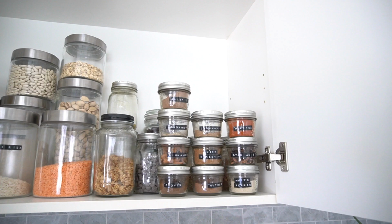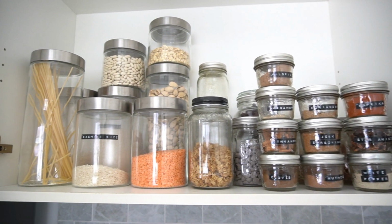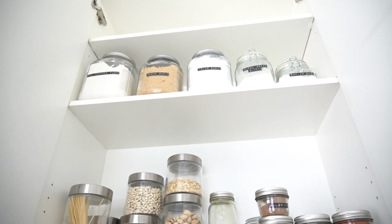I try to keep the kitchen cabinets fairly well organized. Here's most of my dry goods like pasta, rice, and beans, and my additional spices, as well as my baking supplies like flour and sugar. You'll notice that the top shelf of all of my cabinets are empty because they're just way too high up to be usable.